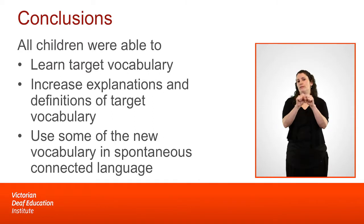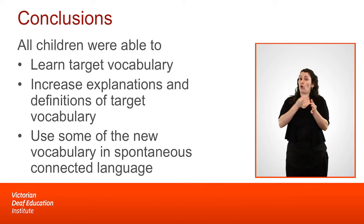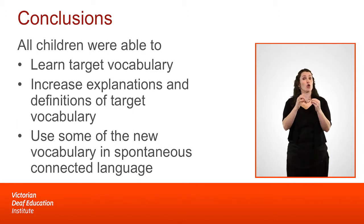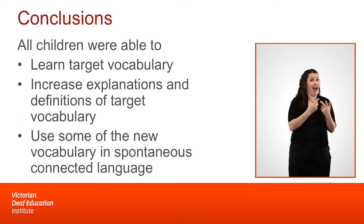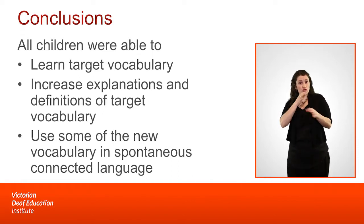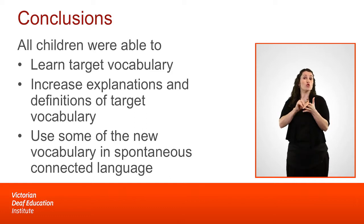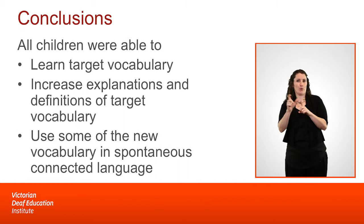So if I'm concluding on the research, I would say that our data show that all children are able to learn the target vocabulary, and this we saw really across all 3 studies. They were all able to increase their ability to provide explanations and/or definitions of the target vocabulary, and they used 3 to 4 of the new words at least in spontaneous connected language. So we think these are very positive results.